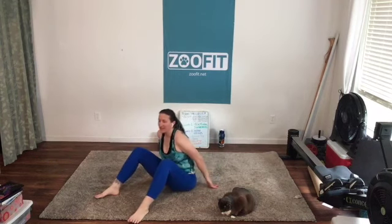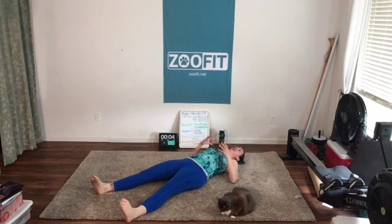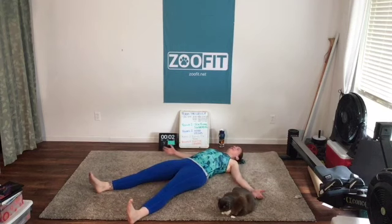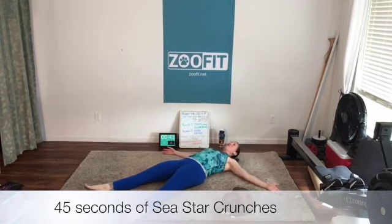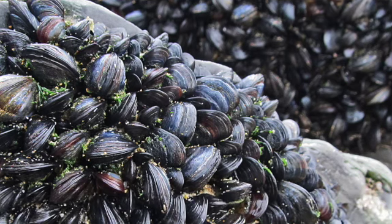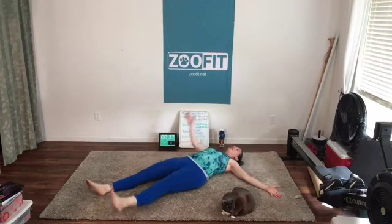Sea stars are also pretty voracious predators. They are actually a key apex predator in tide pools. That sounds really odd. We got 10 seconds left. Let's get ready. It sounds odd for such a small animal to have such an important role in the tide pool, but they are predators. They eat mussels, and they'll eat other bivalves, clams.